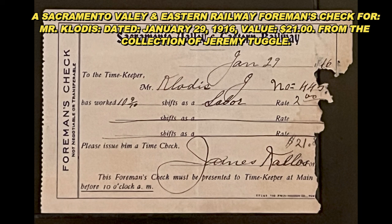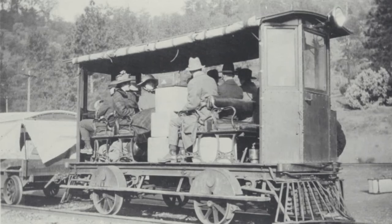One notable game was played against the Reading Big Store Baseball Club, which was owned by the McCormick Seltzer Company of Reading, which at that time operated a branch store at Delamar. The game was held on the diamond at Delamar on August 2nd, 1908. This game was a special event as a large crowd of spectators from Reading rode the Sacramento Valley and Eastern Railway for the very first time, which made the local news.